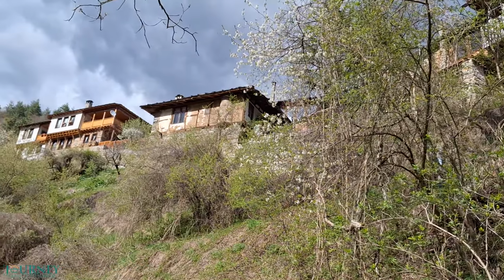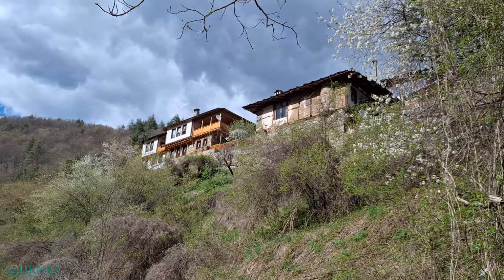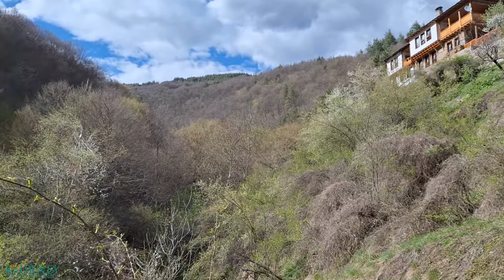After Kosovo, we will proceed on our route along the Chepelarska River valley. We are going to see more villages, some natural and ancient sites.